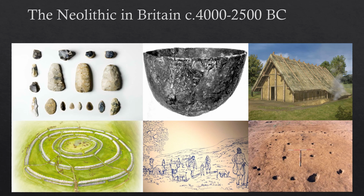The culture of the British Neolithic would evolve over its 1,500 years, but domestic plants and animals would always be at the forefront and clearly made enormous impact on the worldview and traditions of the British inhabitants 6,000 years ago.